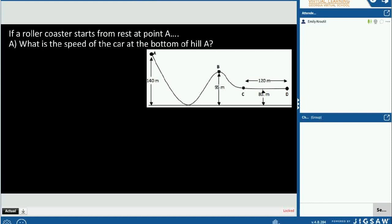Let's see. It says the roller coaster starting at rest from point A. So what is the speed of the car at the bottom of the hill? Let's talk about what that means. If we're starting at rest from point A, our V0 is 0. And at the bottom of the hill, our beginning height is 140. And then our final height for the bottom of the hill is 0. And our final velocity is something that we'll figure out.